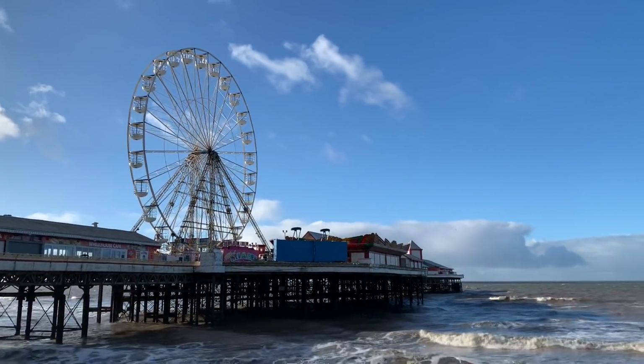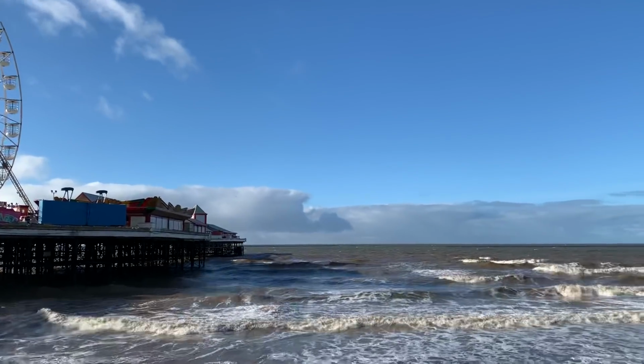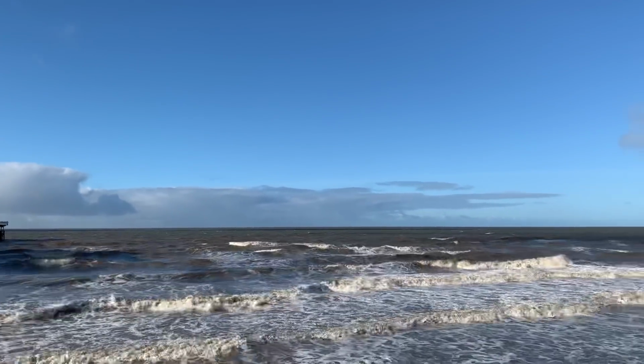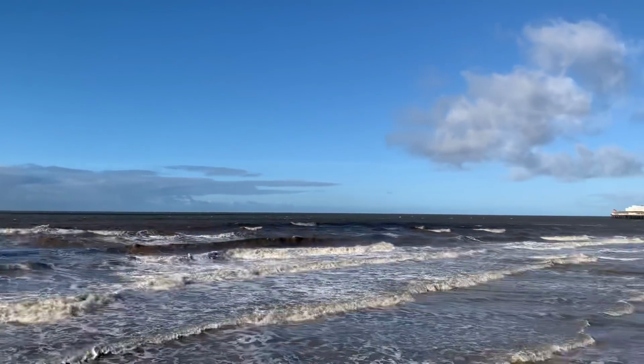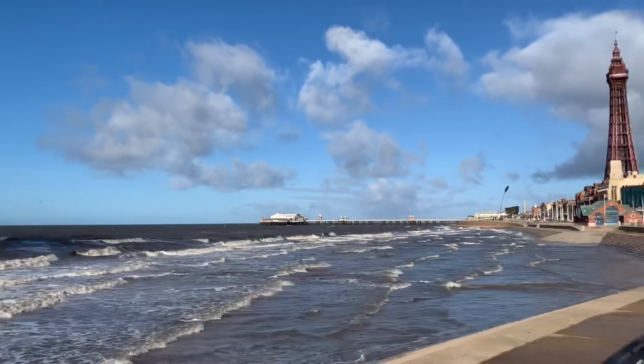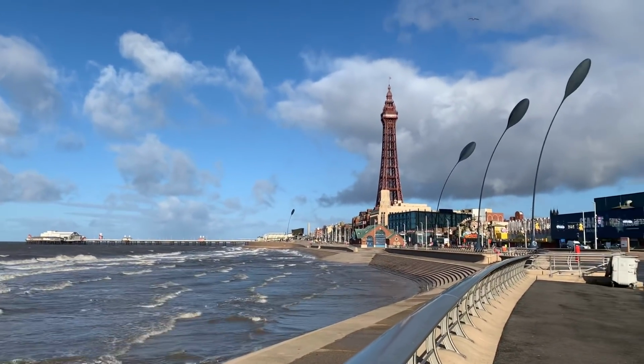In the first lockdown, just as it literally ended, we made a video where we walked along Blackpool Promenade from Central Pier to North Pier. And we looked at the things that were changing and the things that were happening after 3 months of not being able to travel anywhere and go out of the house.